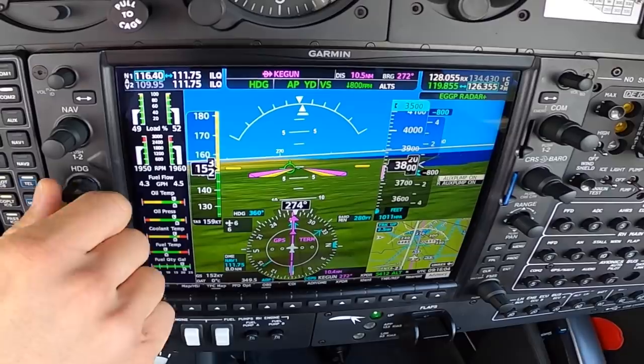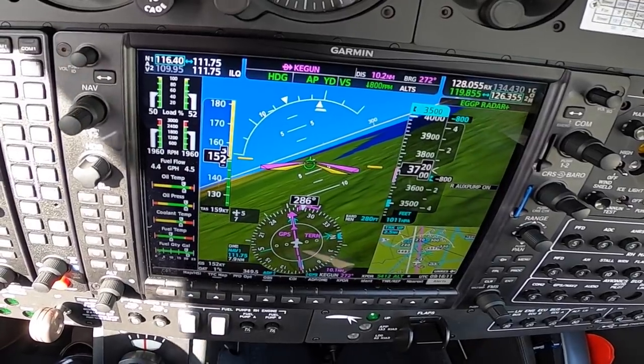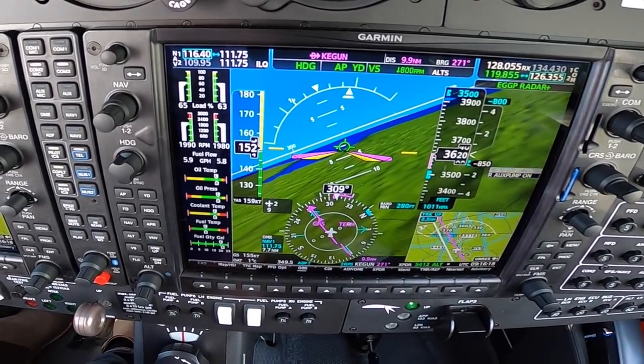Alright, there you go, so 360 on the heading bug there, heading's in on the top strip, and the aircraft turns to the right. Got 200 feet to go until we level out. We're out of really bumpy stuff now, so I can put 75% back on the power.